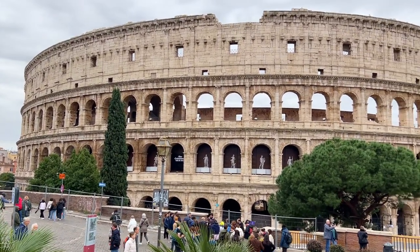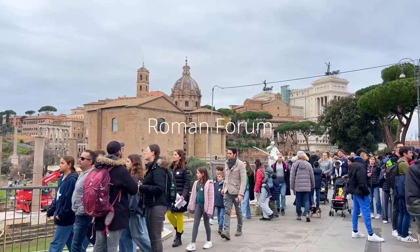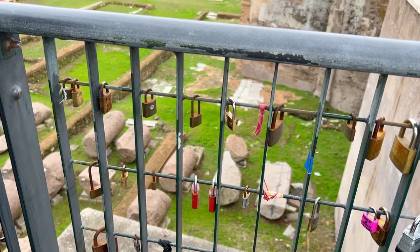Today I have booked a skip the line tour of the Roman Forum and the Colosseum. The ticket comes with a guide and the tour is expected to last around 4 hours. The tour starts with the Roman Forum.